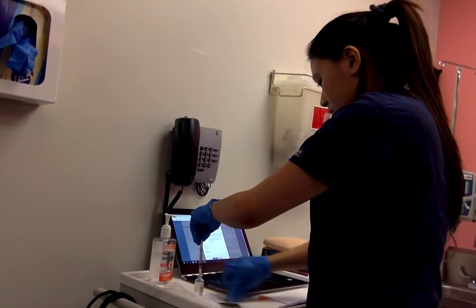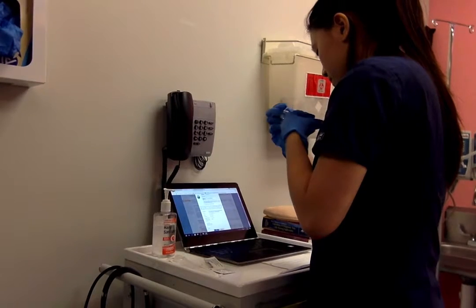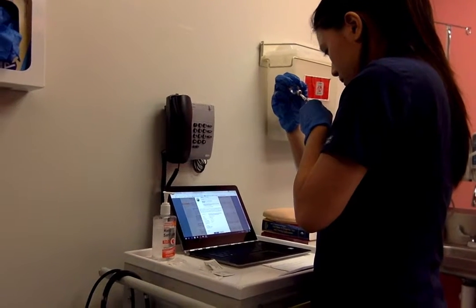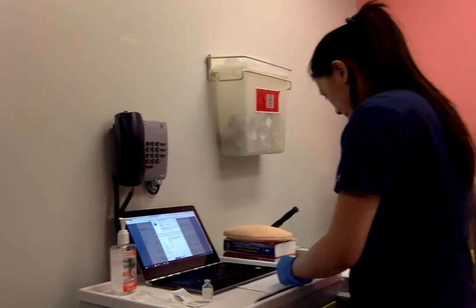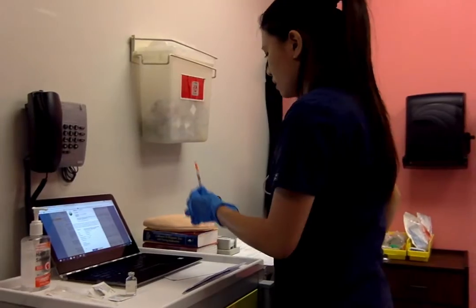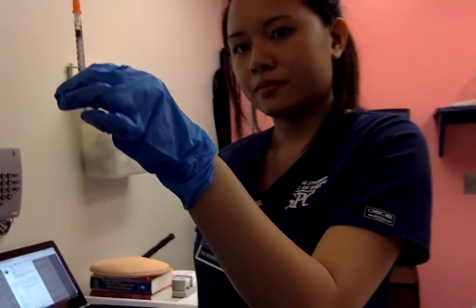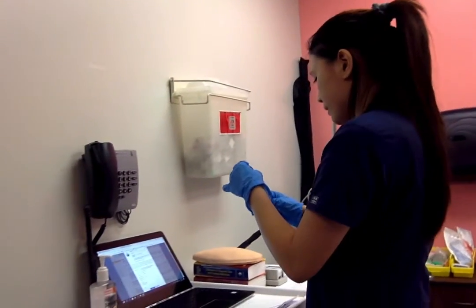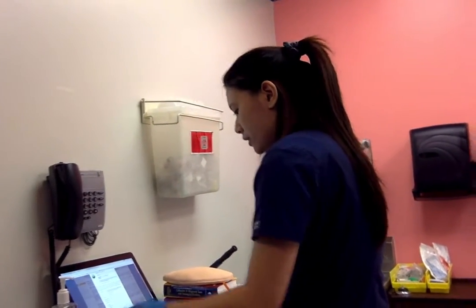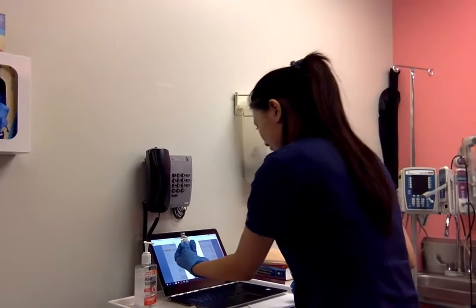Okay. I'm going to use the scoop method. Okay, I'm going to have a verify that is the right amount. Let's see. 16. Can you roll it aside? Yes. Okay, so I'm going to check the medication again against the MAR to make sure it is the right medication. So regular insulin matches with the MAR.